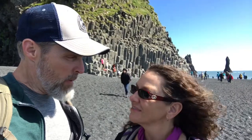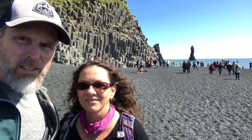Everybody, okay, it's getting warmer. It's like 50-some degrees. Basalt columns behind us. And then in front of us here is the southernmost tip of Iceland, which is kind of cool. And there's Black Sand Beach, which is really nice. And it's warm and it's a nice day.